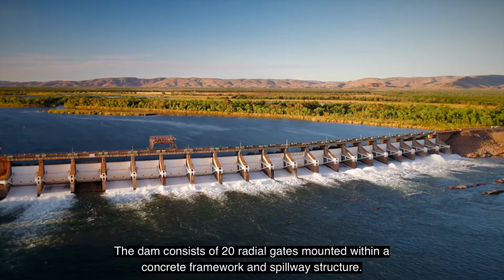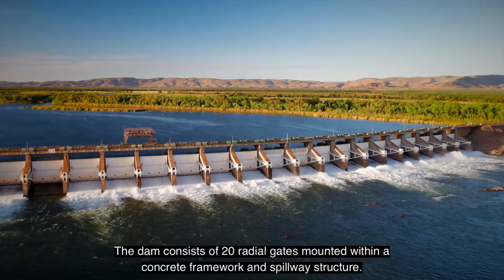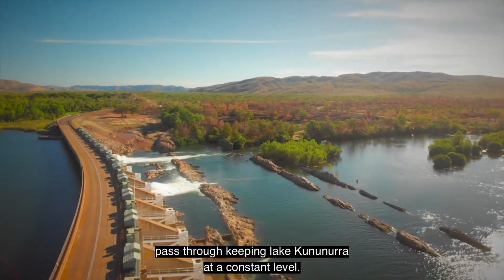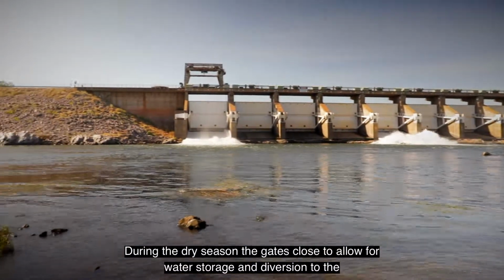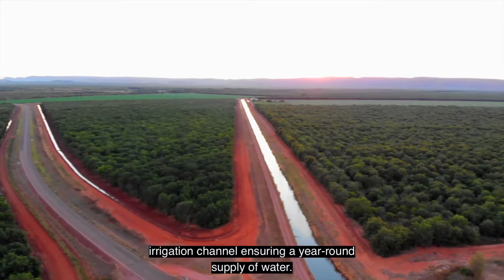The dam consists of 20 radial gates mounted within a concrete framework and spillway structure. During the wet season, the gates open to allow the floodwaters to pass through, keeping Lake Kununurra at a constant level. During the dry season, the gates close to allow for water storage and diversion to the irrigation channel, ensuring a year-round supply of water.